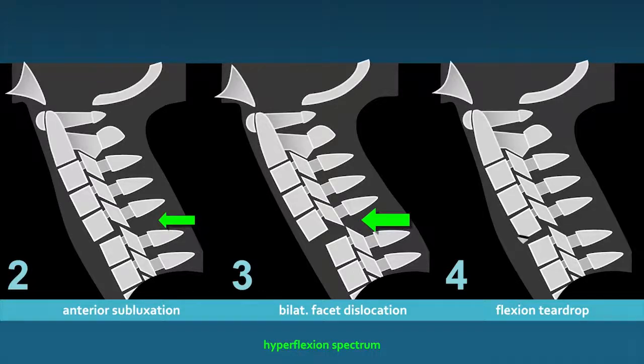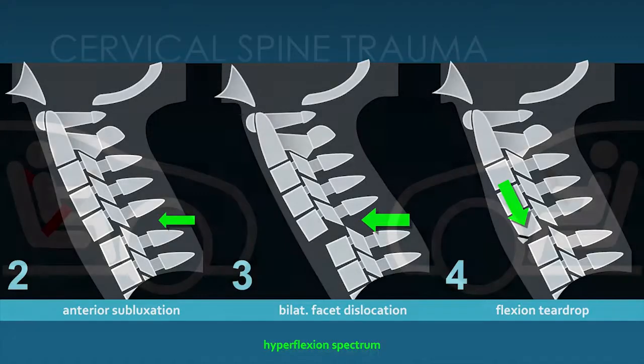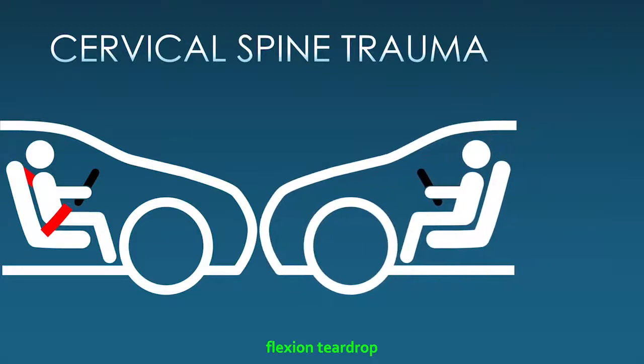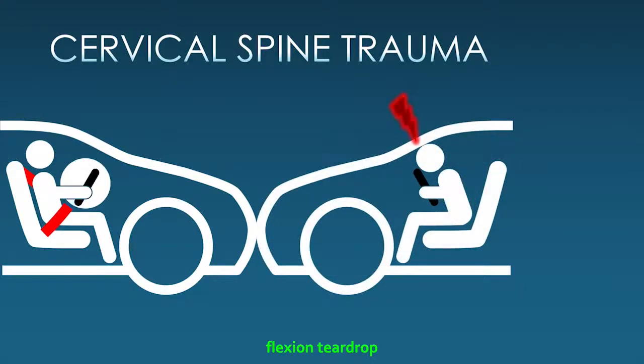Now, the last part of the spectrum of the hyperflexion injuries is the flexion teardrop injury. What ends up happening is that after you have a hyperflexion injury, you add an axial load and you drive the upper cervical spine down onto the rest of the spine, and it crashes down and it fractures off that anterior inferior corner, and that is the teardrop piece. Okay, how do you get that? Great example here, car crash. You're not wearing a seatbelt, you hyperflex forward, your head strikes the windshield and axial loads. So flexion followed by axial load.